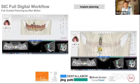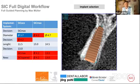We finally wanted or tried to have the SIC tapered form, because slightly tapered is not that aggressive and you have a very good grip here in the apical part with the implant. And you have a lot of space here where you can put some artificial bone, bovine, for example, to have a good buccal side of the implant. So this was, after making all these decisions, our final solution to go with this implant. 4.2 millimeters, 30 millimeters length.